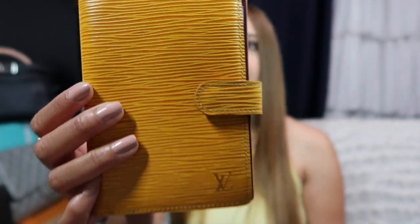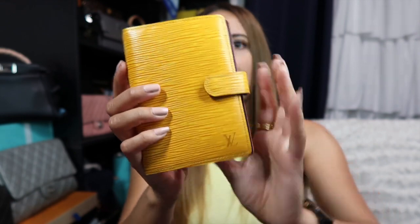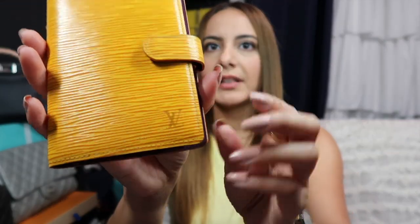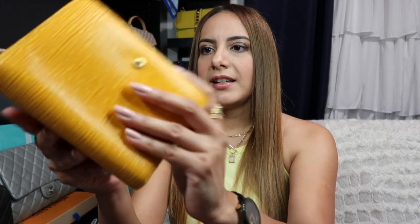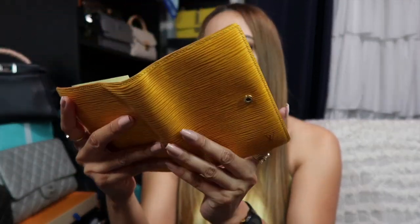So here's mine. I think they call it the PM size, right? Yeah, so this is the small one. It's the one with the rings, and this is the yellow epi, and I just love it. It just has the LV right there. It opens right here, and it's got that nice eggplant kind of purple in there.